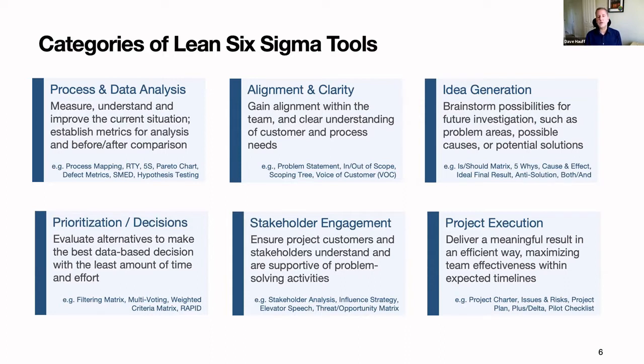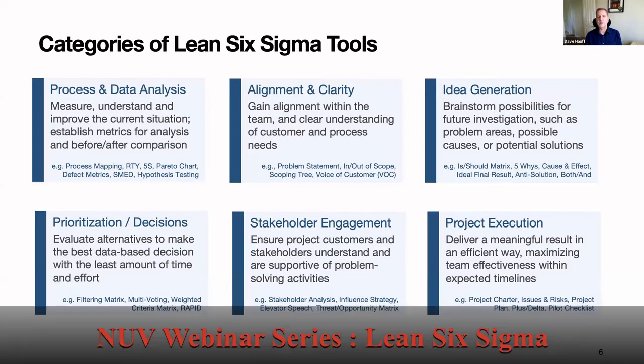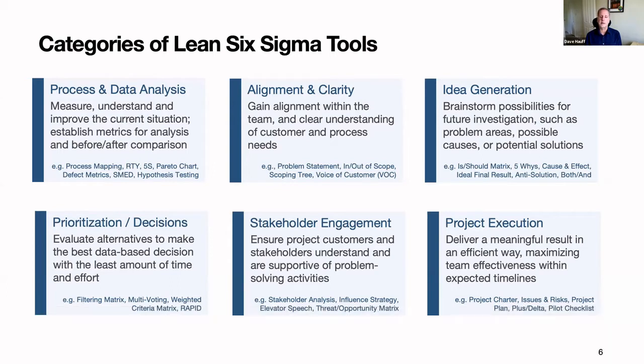There are tools around engaging your stakeholders to make sure that you're bringing them along with you on the journey. A lot of times the reasons projects fail is because we haven't brought the stakeholders with us. They don't like the ideas that we're putting forward, or they don't want to help and contribute because they don't see the value. So we have tools to help with that as well, because it's not just about getting the right answer. We've got to make sure the humans agree and are aligned with this.